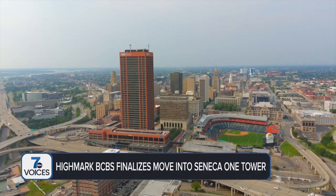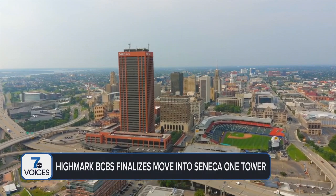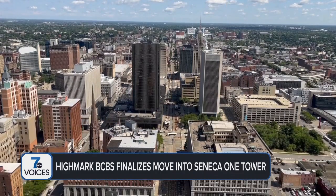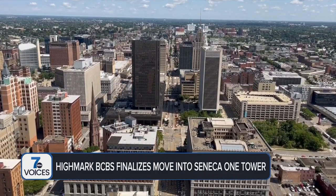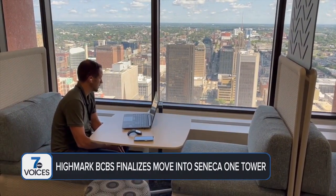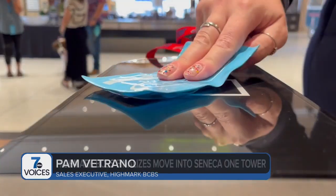On the top 5 floors of the Seneca One Tower are now the Highmark offices. Pam Vetrano told me about her workspace with an incredible view, more than 35 stories above downtown. Yes, I'm on the 38th floor, the very top. There's no bad view, though. Any floor, any side of the building, there's no bad view.